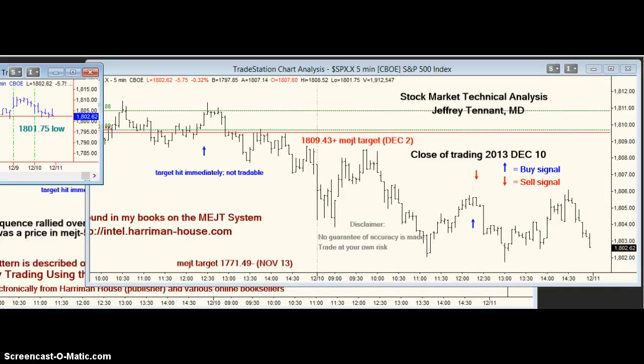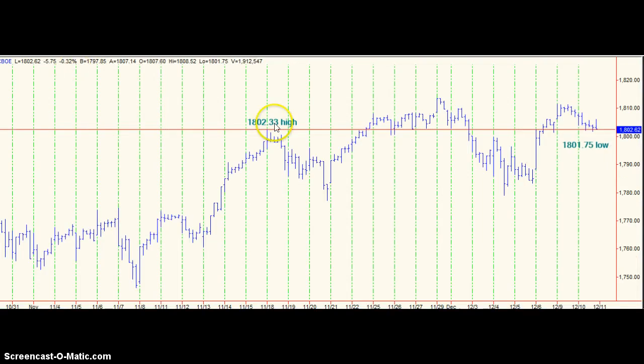What the bears really need is to have a stilt-like move down tomorrow, pretty much equal to the stilt-like move up. It's possible because this low has now overlapped this high, which is a reasonable indicator that the market's running out of steam, even though futures are up as I write this.